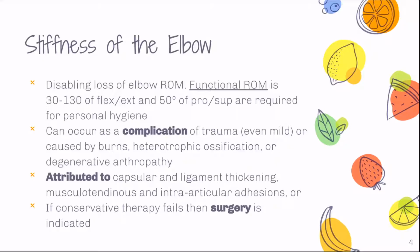The normal range of motion that we should have at the elbow is from 30 to 130 degrees of flexion and extension, and 50 degrees of pronation and 50 degrees of supination. This is required for any type of midline ADLs like grooming, or also any bimanual activities like cooking, or just anything you would need both hands to move with. It's actually really disabling to lose any sort of range of motion at the elbow. And if conservative therapy like physical therapy or bracing fails, then usually they would move on to surgery to try to release those tendons or the tightness in there.